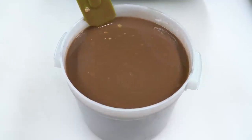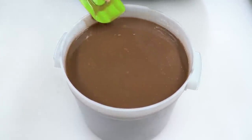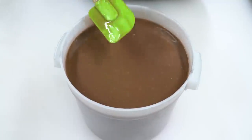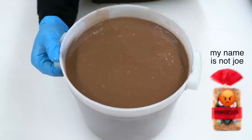All right, let's go ahead and wipe this off right here. And this is supposed to represent like a pumpernickel bread, or what is that guy? Joe's bread? Why can't I remember anything?